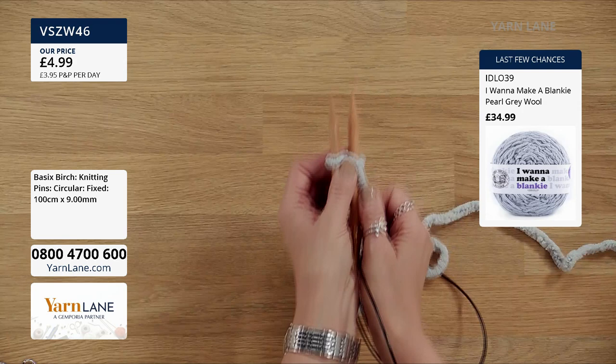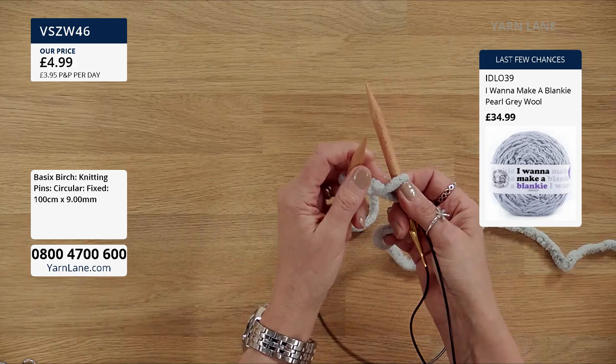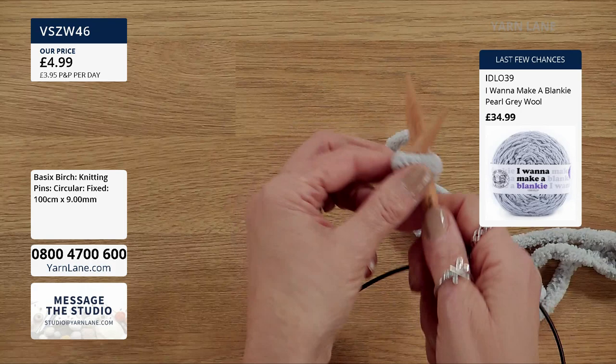I'm just holding it, and then I'm going to take the needle and twist it round and then hook it back on that. So I'm going to do that again for you, because it is quite confusing when you start.